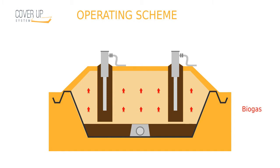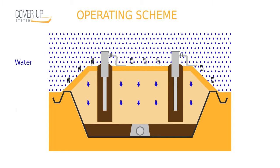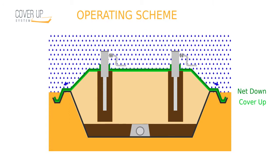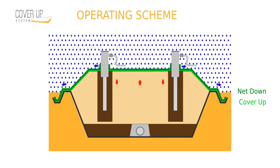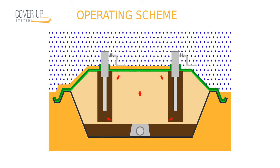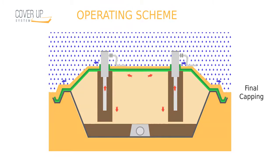This is an example of an uncovered landfill without capping. Part of the biogas is dispersed in the atmosphere and the gas extracted is mixed with the external air. When it rains, the water passes through the waste, producing an uncontrollable amount of leachate. When the landfill is capped with the Cover-up system, the water is drained apart, so there is no leachate accumulation and the biogas is not dispersed and is of much better quality. At the end of its life, the landfill can finally be capped with the Cover-up membranes as a waterproof barrier.